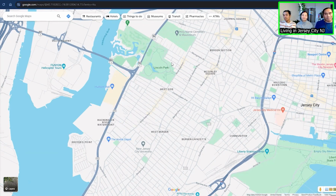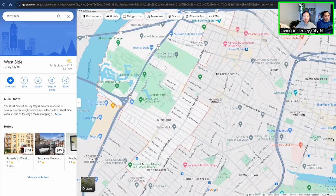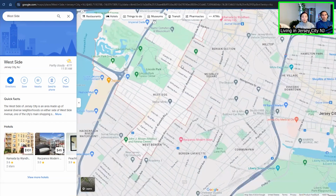And now we're going to talk about what are some of the things we can do while in West Side. Thank you, Dre, for all that information. Now we know how to get to and from West Side Avenue through all these ways of transportation. Let's get into it. So we're gonna talk about what's going on inside of Westside.